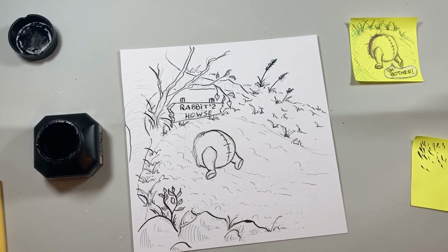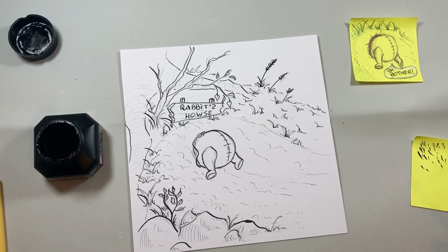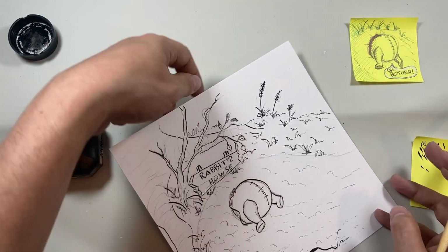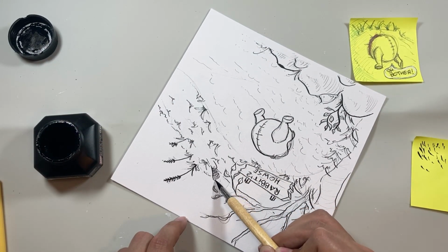So as I said, this was picked by some people on Instagram. In fact, I had about a dozen messages from people, unprovoked, saying please do the Winnie the Pooh. So there we go. This is for all you guys.